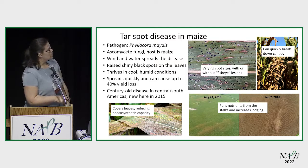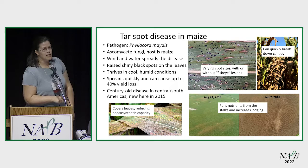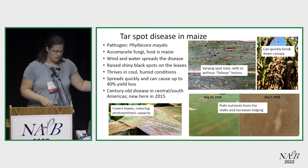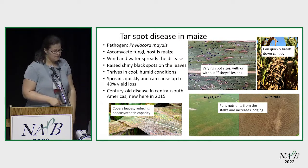This is drone aerial imagery taken by Marty's group where the whole field has really high levels of disease, but you see this area is especially very, very highly affected. And just a short time later, this is not what maize should look like in Michigan. That time of year it should be green and happy. But you see this is all completely lodged. So it can really move very fast and take out large areas.